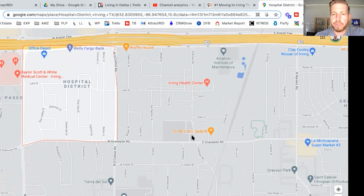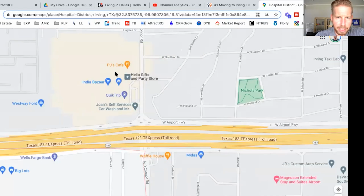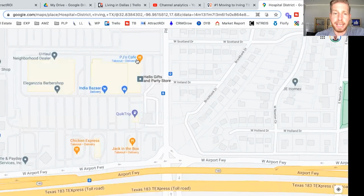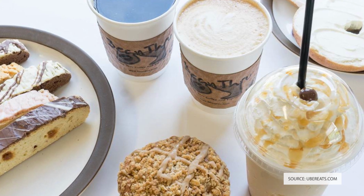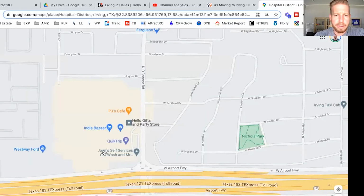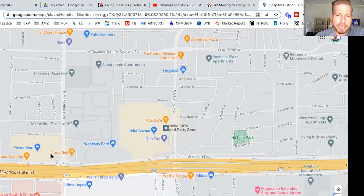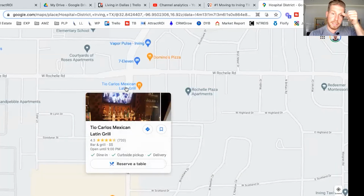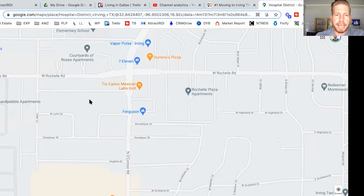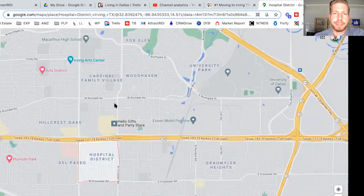I mean, you've got a few places around here to eat and hang out, but most of the time you're going to probably do a little bit of a drive, except right across the street, you've got Coffee, PJ's Cafe. That's a place from New Orleans, actually. You've got Chicken Express, Jack in the Box. So if you're not into that type of stuff, Taco Bell, then you might want to get in the car to get out for lunch. But you got a couple little places up here. Tio Carlos Mexican Latin Grill, so that could be good. But other than that, let's just go check out the Hospital District.